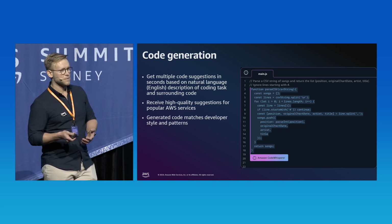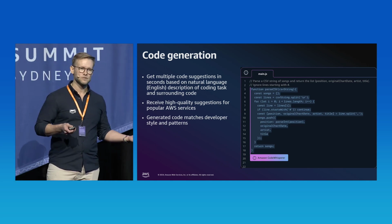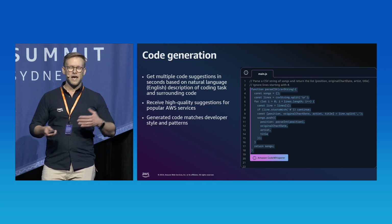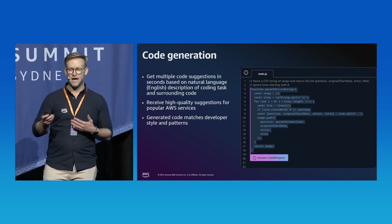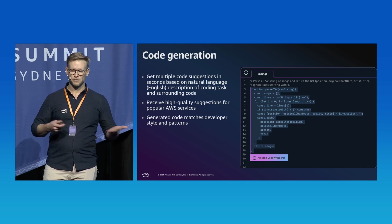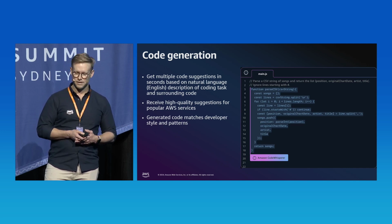Now, Code Whisperer also matches your coding style. As I said before, Code Whisperer is looking around the project that you've got open in your IDE, and it can match the variable and naming patterns that you're using within your code and continue to generate code in your style. So more like having a pair programmer by your side.